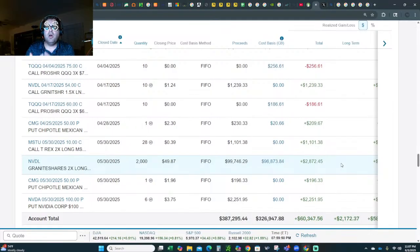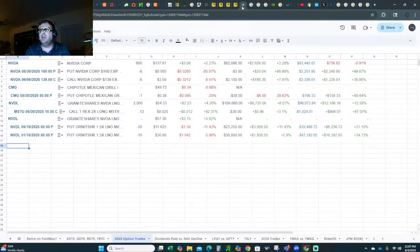By being called out of NVDL, I have now gone and made more trades, which I'm actually sitting on. And don't mistake this, by the way, folks, I'm not saying any of this to brag, but I'm now sitting on my biggest gain ever for an options trade. I've done basically two different legs of this trade. And if I were to cash these out today, it would be a $22,000 gain just like that.